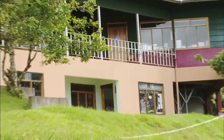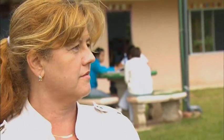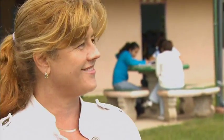Vera is also the owner of the Hotel Belmar in Monteverde. We built 3-4 different classrooms with the parents all working together, and some of us were teachers, some were workers doing the carpentry, and it was great.